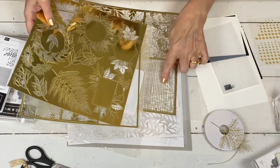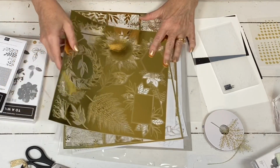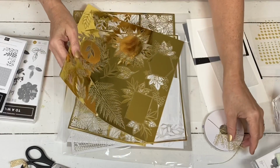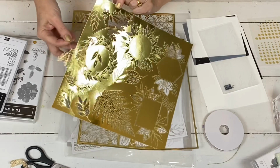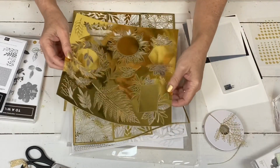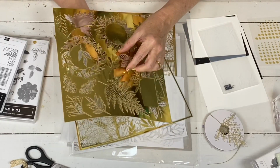So I have used these pieces on my card that had the circle, but I haven't used any of these. So you can see this really pretty fern one. I thought about using it, but I pulled this one out. So they just pop right out. Some really pretty circles. Actually, I might go ahead and get another little leaf because we might need 2 because they're just beautiful. And then you can see how easy they pull out.